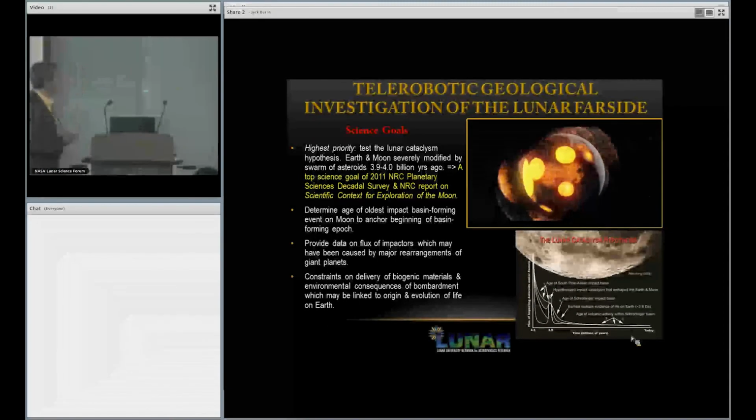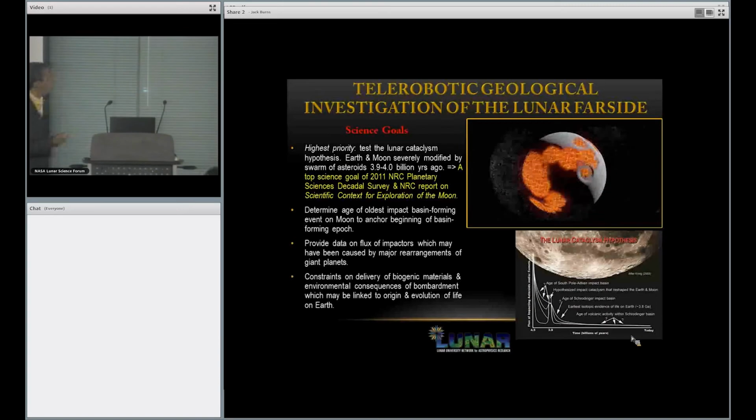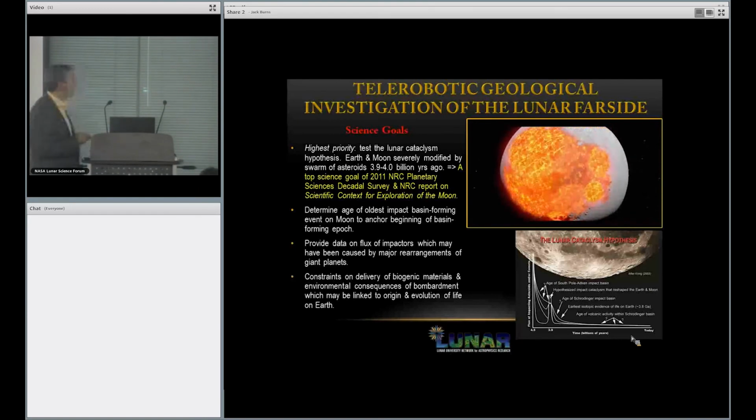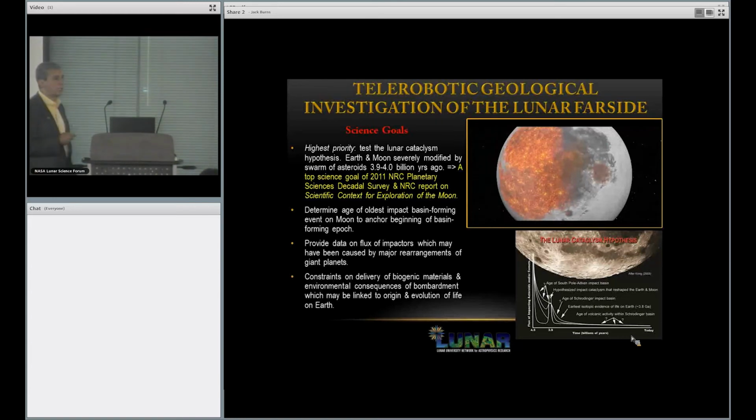All right, a little bit more about the science goals, and I'll show in the background a very nice LRO movie that folks at Goddard have prepared, very stylized and idealized, but showing the creation of the South Pole-Aitken Basin about 4.3 billion years ago, followed several hundred million years later by impacts from the so-called late heavy bombardment epoch, which was responsible for creating the majority of the basins on the moon. So the reason I play this is because it illustrates the highest priority science mission, the highest priority from the decadal recommendation about the moon, and that is to test the lunar cataclysm hypothesis.